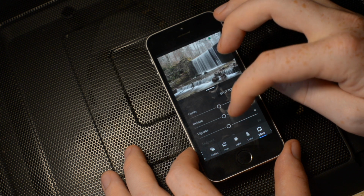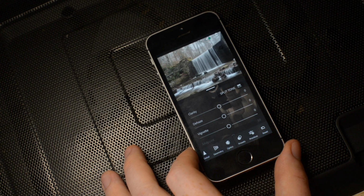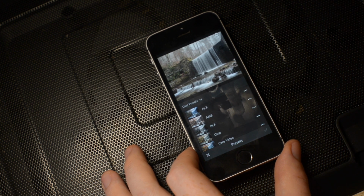effects, etc. The reason that I choose Adobe Lightroom is because, well, 2 reasons. One, there's a Mac version and an iOS version. So any edits that I make on my iPhone are automatically synced to the version on the Mac and vice versa, which is great. And another reason is these presets here. So whenever I make edits that I particularly like, I can save them as presets.